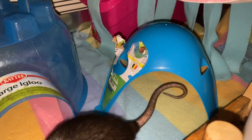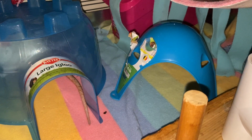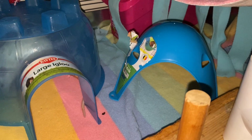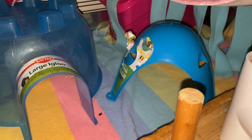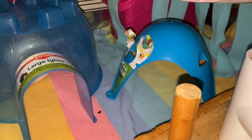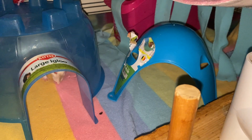So then back here I have the top of a small Sputnik. I took it apart because together it was too small for them to actually fit in. I guess I just didn't know what size I was ordering. I was preoccupied with the colors, but it works really well as a little hide, and they go through it, they knock it over, things like that.